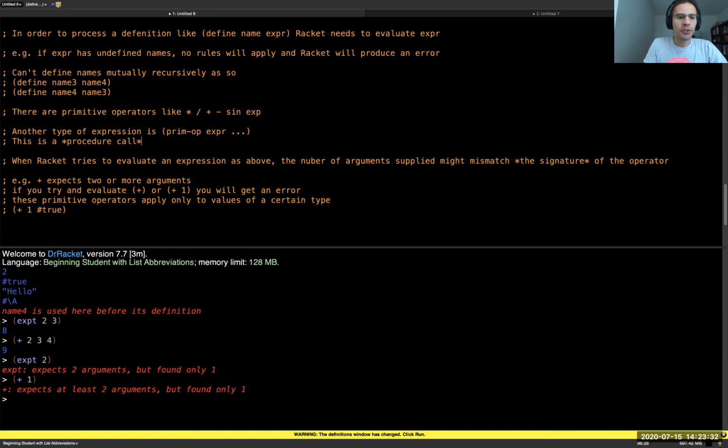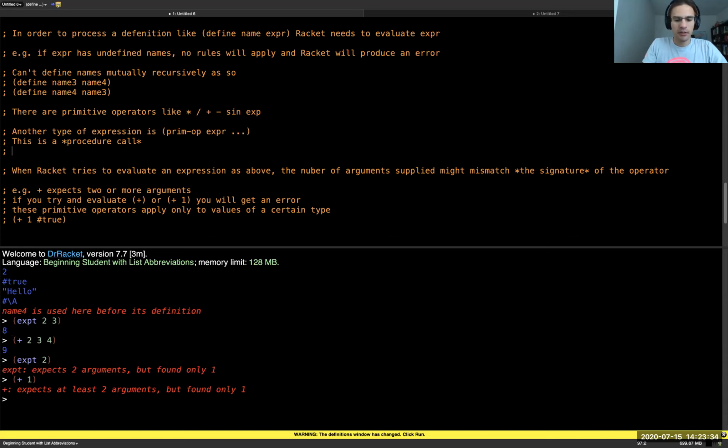Now, procedure calls are expressions, but not values. If a procedure call were a value, then if I typed this in, I would expect just the same output as what I gave it. But that's not what happens, because it's not a value. There is some evaluation left to be done, and Racket performs that evaluation.